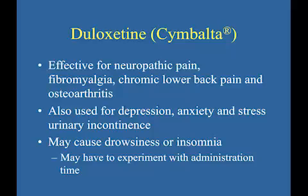Pain also often has a mood component, and we often find it helpful in older adults to address that mood component, and this drug tends to do both. It tends to address the mood as well as the pain. So as I mentioned, this is an SNRI antidepressant, and it affects both serotonin and norepinephrine.